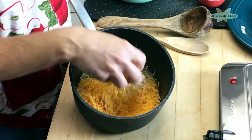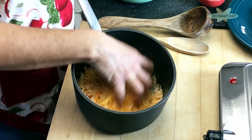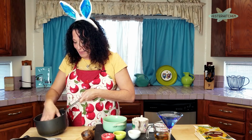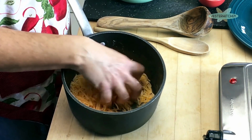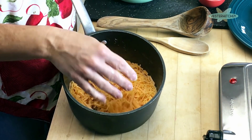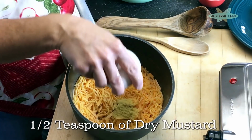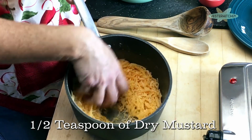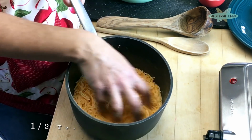And then what you want to do is mix it all the way around because you want the shreds coated in the cornstarch. Then you're going to add 1/2 teaspoon of dry mustard. Now a little more cornstarch, a little more dry mustard. You don't have to be exact here, just about. So there goes the dry mustard. And you're going to do the same thing. You're going to fluff it around and make sure that all this cheese is covered in this delicious brown mustard.